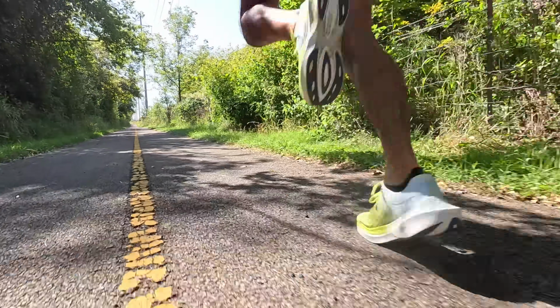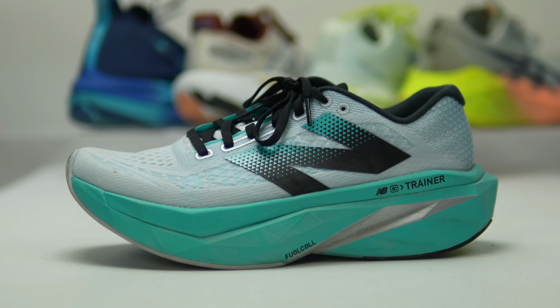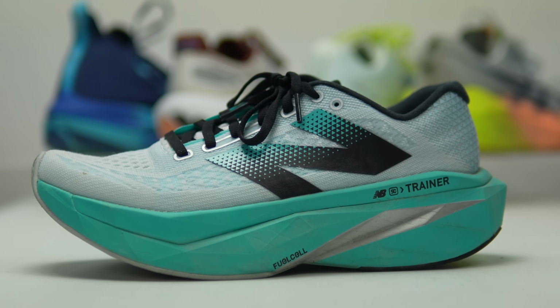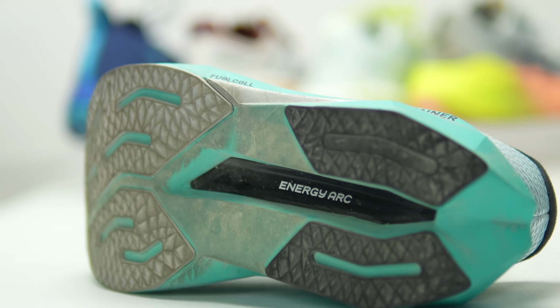Now the number 2 spot for me is a shoe that I think is going to be a number 1 spot for a lot of you out there because so many of you have been able to run well in it, and that's from New Balance. That's the SC Trainer version 3. They've got an updated version of Fuel Cell in this shoe, which is their racing caliber foam. And this is the only shoe in this category that has a carbon fiber plate.